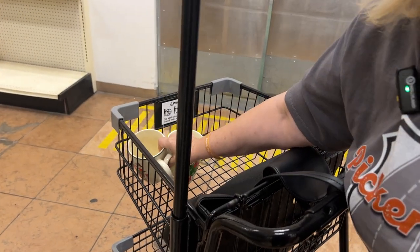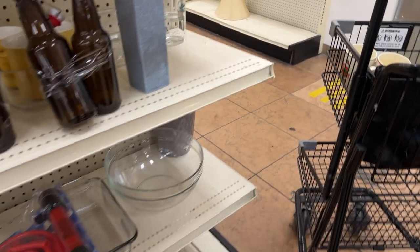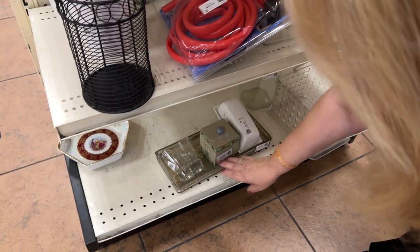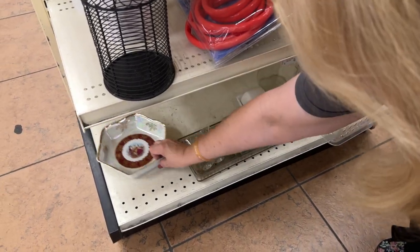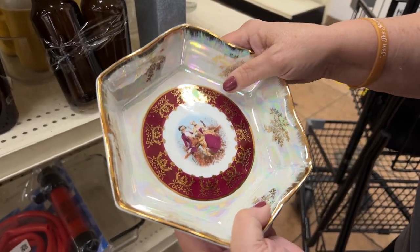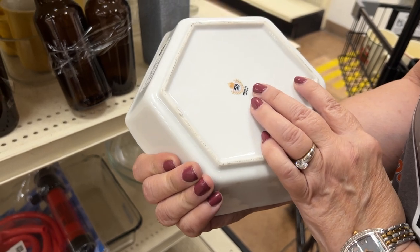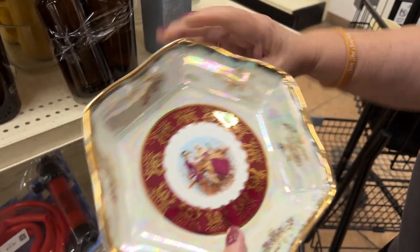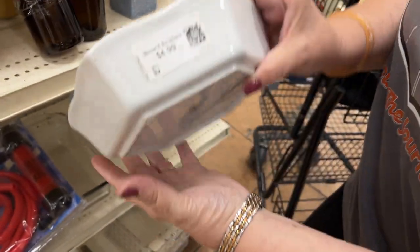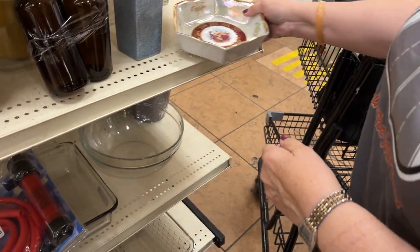We had a great Christmas in July sale, but we're going to need more for when Christmas time is actually here. What's this down here? Just some glasses. Look at this dish. That opalescent finish on that. Renaissance painting. And it is made in Japan. Definitely an older piece. They want $4.99 for it. So I think I'm going to leave that.